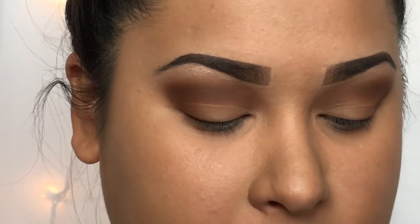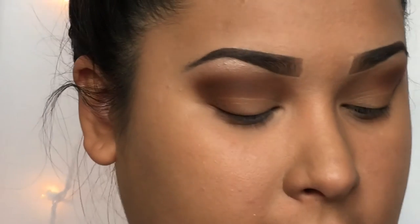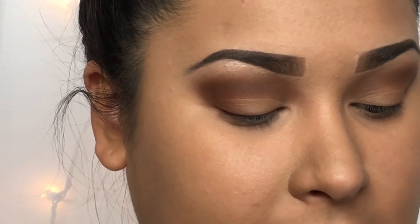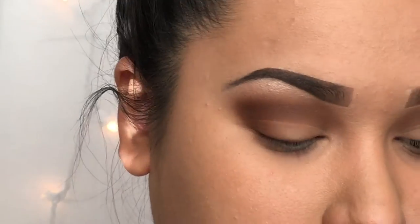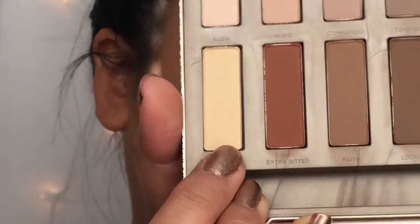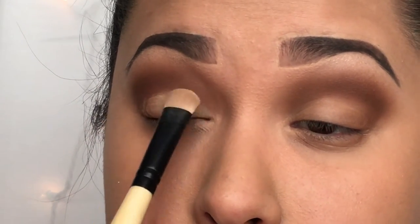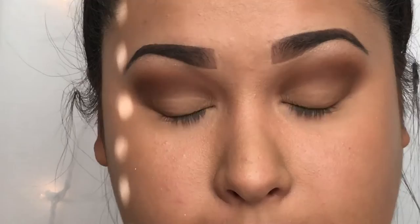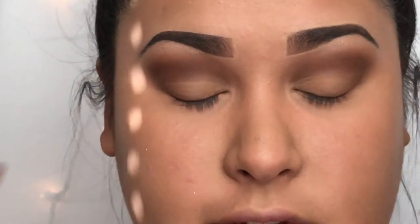Okay, now all I'm going to do is just blend that out. I'm going to use the shade Nude, and I'm going to take that on the fluffy eyeshadow brush. And I'm just going to buff in all those edges and make it blend in very seamlessly. I'm actually going to tack on a little bit more of that Pregame on the top of my lid just to make it a little bit more prominent. Okay, the final thing to do is just to highlight the inner corner, going back in with that Urban Decay, and I'm just going to use my ring finger to just apply that to the inner corner.